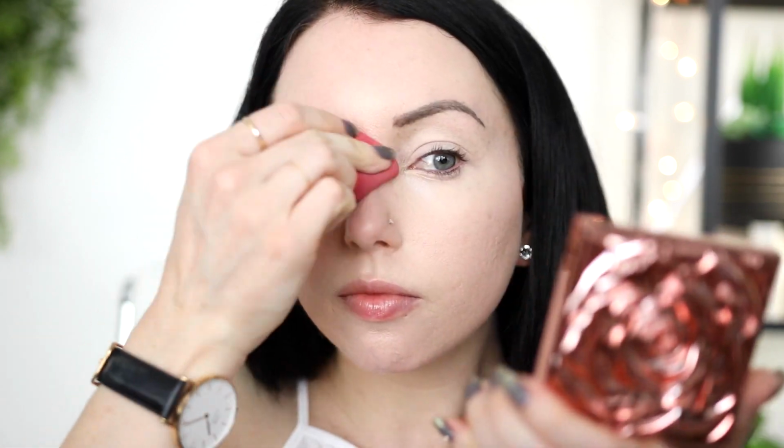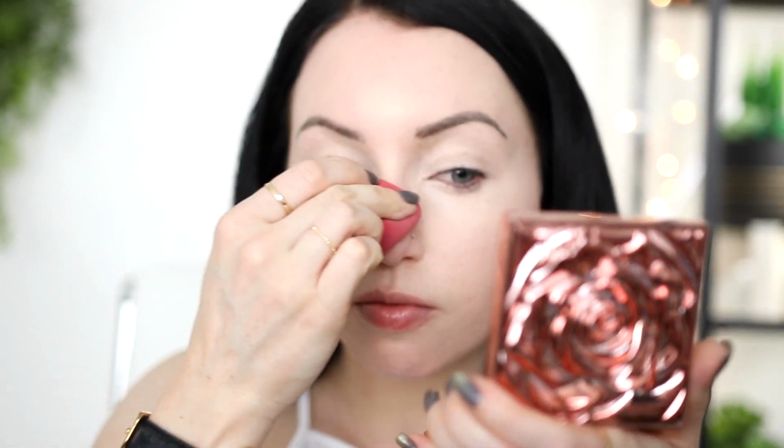It actually covered my darkness pretty well. You can still see some darkness coming through there, but that looks pretty good. I'm gonna use this to kind of go down the center of my face just to brighten everything up and hopefully help out this situation going on.